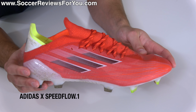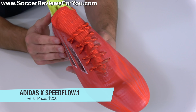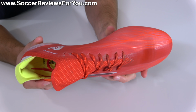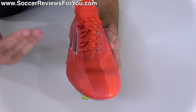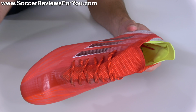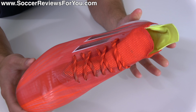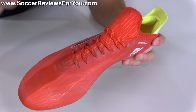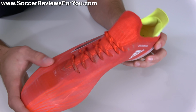The Adidas X Speedflow 0.1, which of course is the laced alternative in the new Speedflow lineup. I could make the argument that this is probably the football boot, if you're on the market for something from the Speedflow line, that's going to work the best for most people because of the adjustability in the fit with this lacing system. Certainly the lockdown and responsiveness is better because of the laces really helping to hold your foot in place.